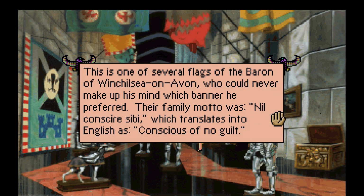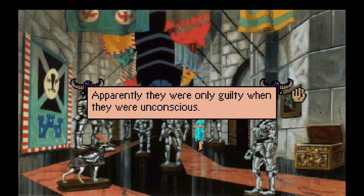This is one of several flags of the Baron of Winchelsea-on-Avon, who could never make up his mind which banner he preferred. Their family motto was Nil consciere sibi, which translates into English as conscious of no guilt. Apparently they were only guilty when they were unconscious.